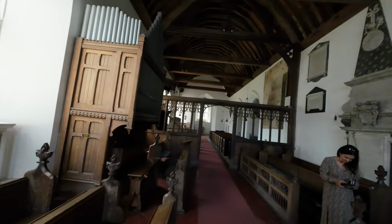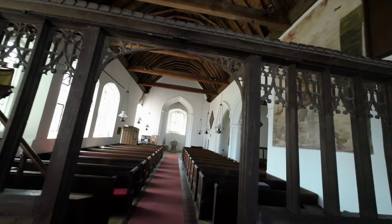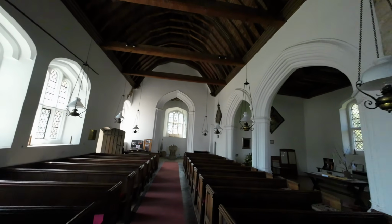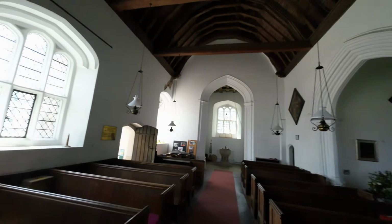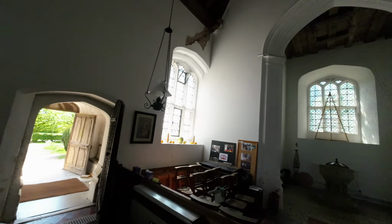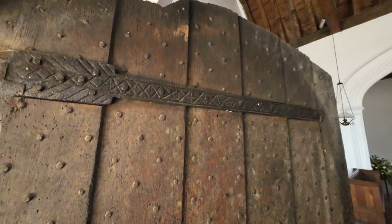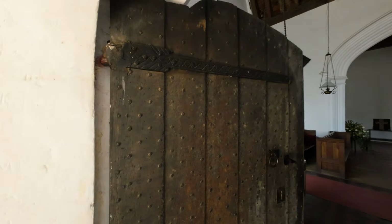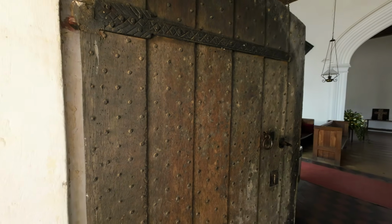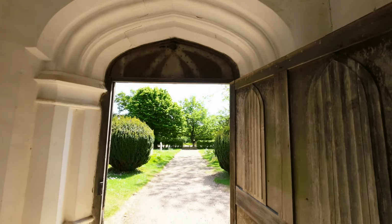So this church dates to the same date as the estate. This was the church for the estate. And like Layer Marney Tower, it's still with us. I'm going outside for a little bit. Let's have a wander into the cemetery. And before we go, look at this door. This is an original, and it's studded. So you can imagine it's oak and it's studded. So you can imagine it would take great violence to break into this church.